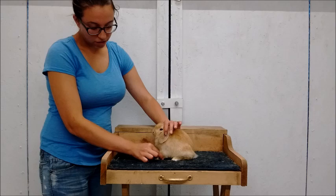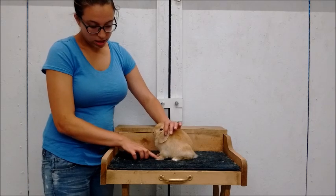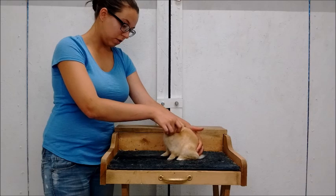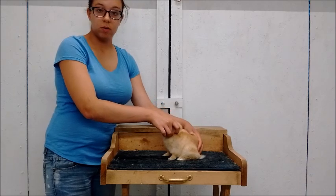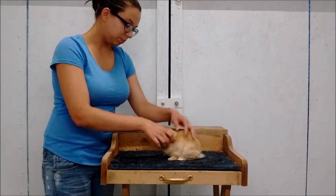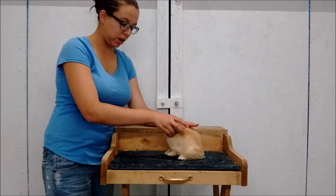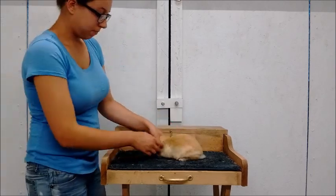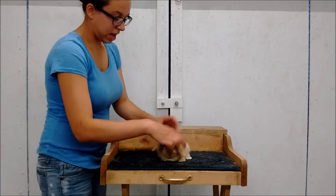Her bone is very fine, it's not thick at all, and then she also does have longer front legs that you can see right there. Her legs are very long. And so those are the main reasons why I decided to sell her. She's actually already reserved for a family that already has a bunny from me.